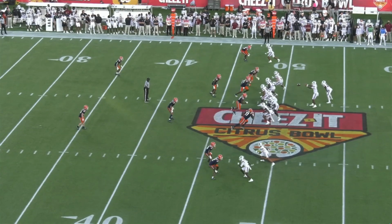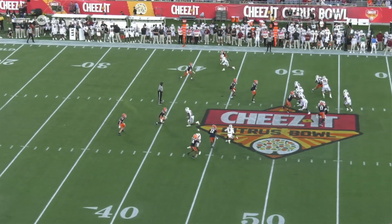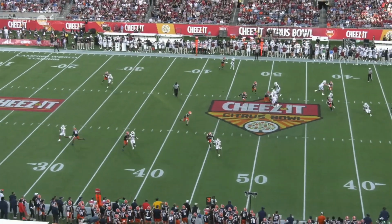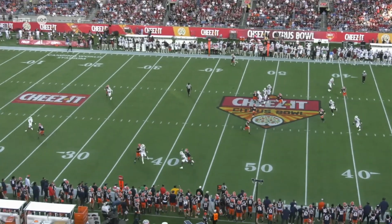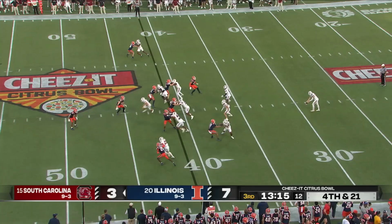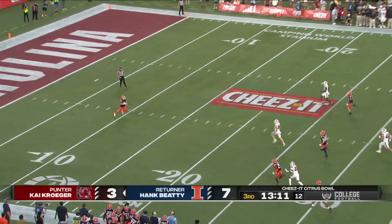So Resetic starts back here, and then watch what happens over the course of the play. He's spying from all the way back in the secondary. And then pause it, guys. Look at the distance he has to cover. Wow. Like a missile from the secondary. Just goes for it with Lenore Sellers. A great pursuit from the inside. He ends up making the sack from distance. A great defensive game plan there.